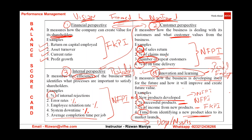Now, if you want to assess the performance of a company using the balanced scorecard, automatically your focus will be towards both financial and non-financial indicators. Yes, this is true that in case of financial perspective, our main focus is towards financial performance indicators, and in terms of customers, internal perspective, and innovation and learning, our focus is towards more non-financial performance indicators.